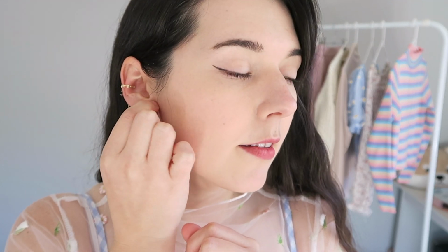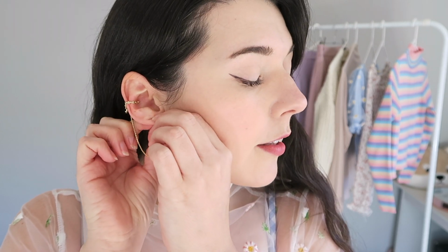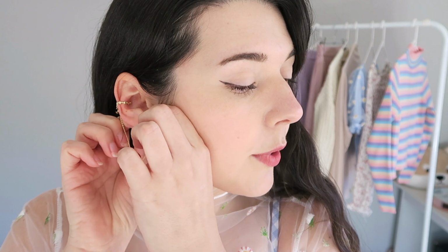Like that. And then you can pick up the little needle part and thread it through like a piercing. So I have 2 lobe piercings. So you can push it through and it threads through like a needle, which might be really gross. You can see that the chain goes through like that. And this is very cute.